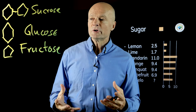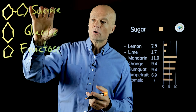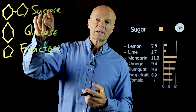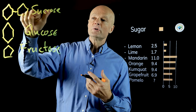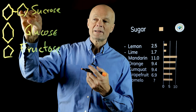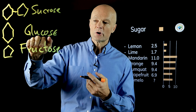So when we eat a fruit, we need to understand that they all have sucrose, glucose, and fructose. They all occur in this form in the fruit. And if we eat the sucrose, it'll take a few minutes for an enzyme to break that down once it gets into the small intestine. But fruit is digested very quickly, so this is going to happen relatively soon. And then that sucrose breaks down into glucose and fructose.